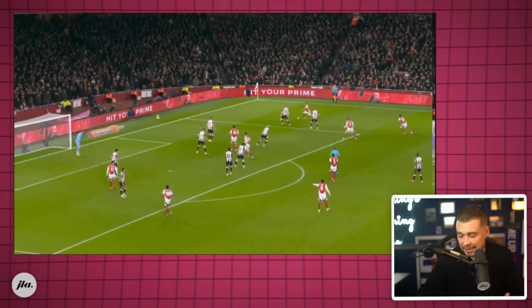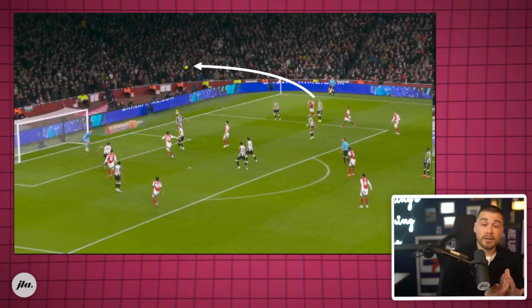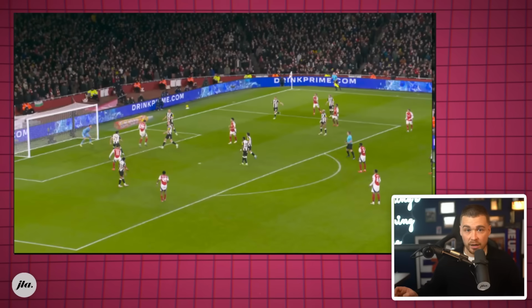But the cross takes a strange deflection, and therefore the ball's now up in the air, and Havertz has to judge that. The ball is now really high up and looping, giving Havertz more time than he first anticipated. And here you can see that he starts to jump for the ball. And this is where it goes awry, because the decision to jump that early is what really harms Havertz here, because the ball is travelling at a weird trajectory.